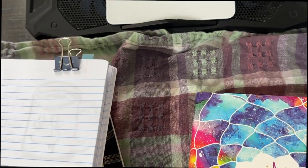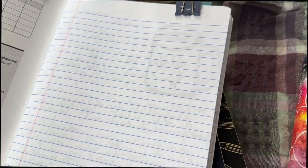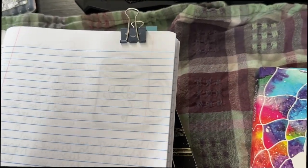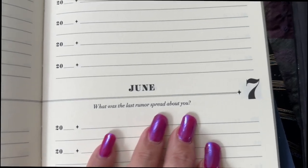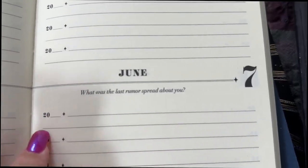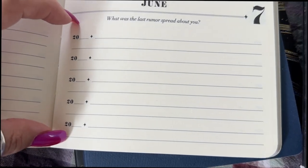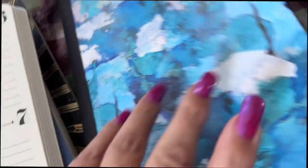You can also, I would do it year by year, one composition book for each year, and then do it for 5 years. Although it's a little bit more difficult to compare the answers, because that's the whole point of this one. What was the last rumor spread about you? Year to year, it's going to maybe be different, right? And having them all in this one space would certainly make it easier to compare. So you could do a similar setup in your comp book.